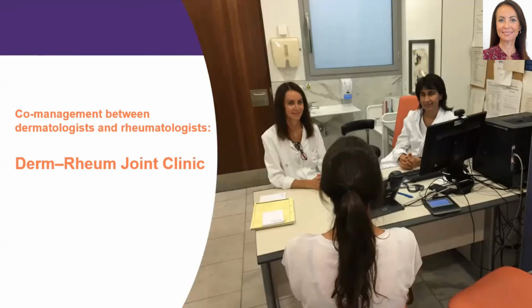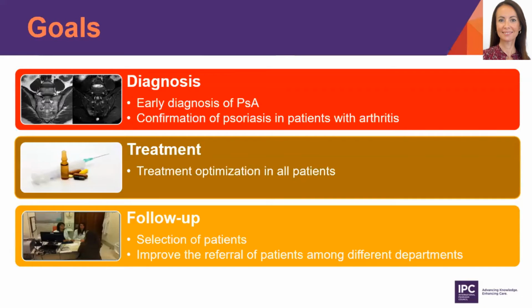And this is why around 10 years ago, we decided in our setting to set up a joint clinic between dermatology and rheumatology to see patients with psoriasis and psoriatic arthritis with 3 main goals. As you can imagine, the main and most important goal is to make an early diagnosis of PsA in patients that are referred to this joint clinic, mainly from dermatology.